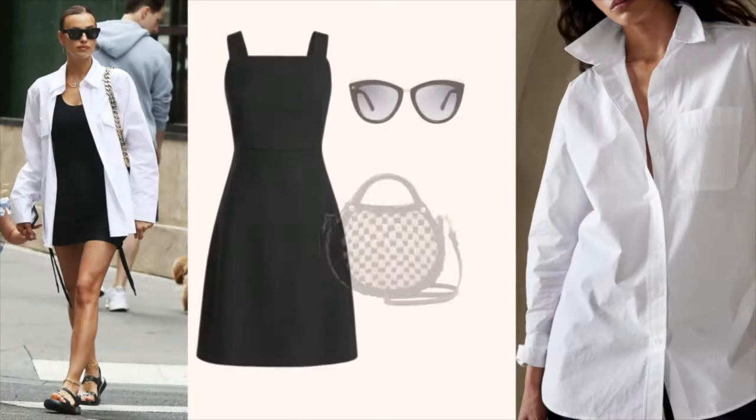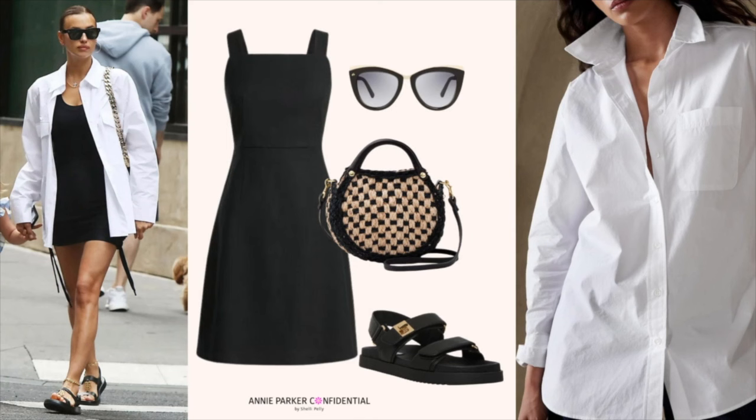Next is this stretch linen black shorter dress. Now, I vacillated a little bit on this because I thought, is this going to be a little bit too tight and dressy? The reason that I'm showing it to you is because it is stretchy. Now, certainly you can just wear it as is with a chic pair of little flats, your hair back, a pair of sunglasses, or I took inspiration from this woman here, I'm not sure who she is. Throw a white cotton blouse over it, a pair of thick lug-soled sandals, and it looks super cute too.